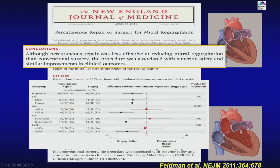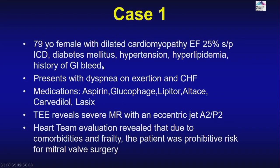So based on this trial, what happened is there was a New England Journal publication showing that although percutaneous repair was less effective in reducing mitral regurgitation than conventional surgery, it was associated with superior safety and similar improvements in clinical outcome. That led to the FDA approval for the degenerative or primary MR. Right now, we have the FDA approval only for the primary MR to do the clip.